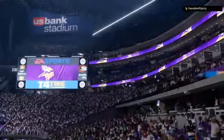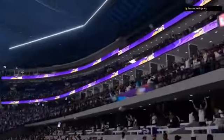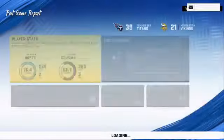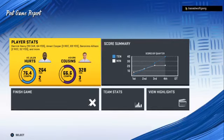So for Tennessee, they move back over 500 at 3-2 now on the year. And they'll get another road test next week as they head to Houston to take on the Texans. Meanwhile, for Minnesota, they drop below 500 to 2-3 with a loss.